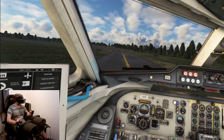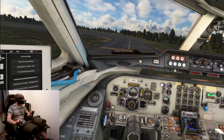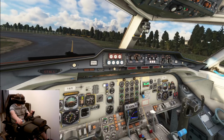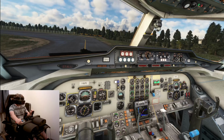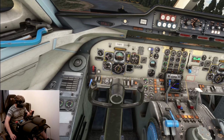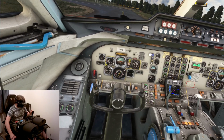Question is, is this going to be one of those aircraft like the 146 that's going to get under my skin? I guess we'll find out in a moment when we take off. So, I really don't know much about the rudimentary autopilot system, to be honest. However, we're going to give it a go and see how we get on. We're just going to be cleared right up to 18,000 feet for this one.